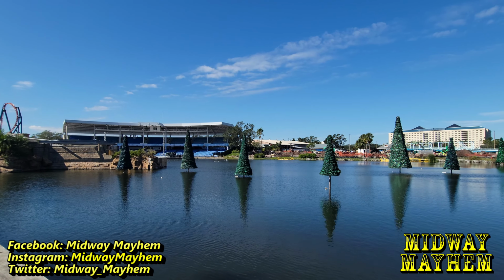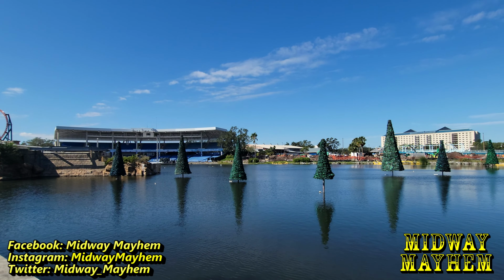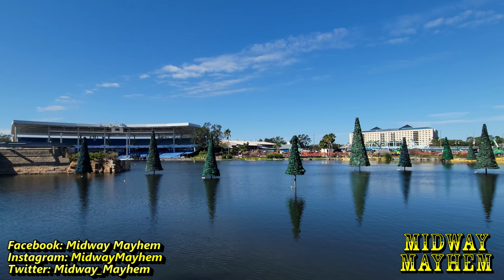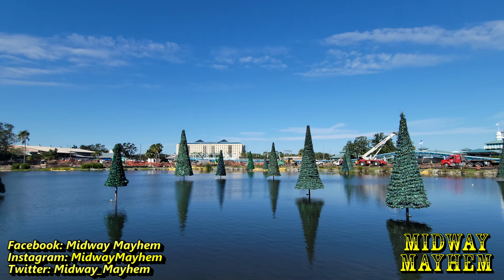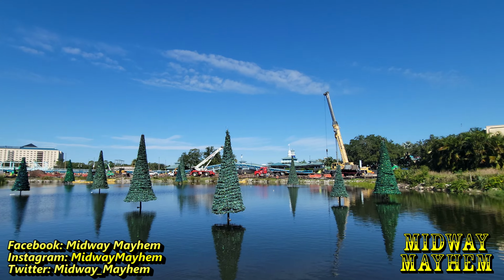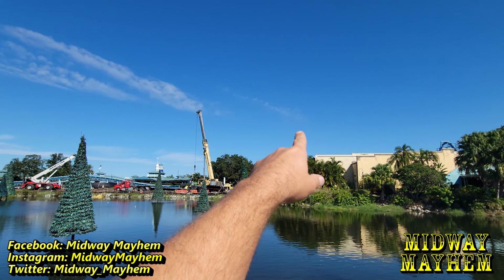So for those of you that are wondering some of the stats, if you haven't seen our release videos, well, check those out. But stats for the ride, 60 miles an hour, 2,950 feet of track, tallest point is going to be 110 feet, and that's going to be right over here in the turnaround area.